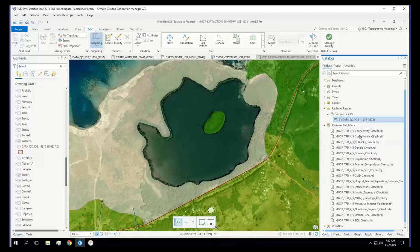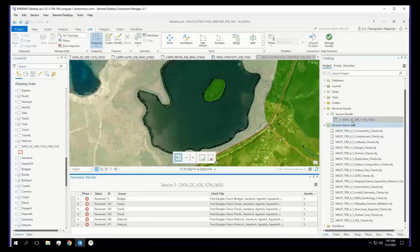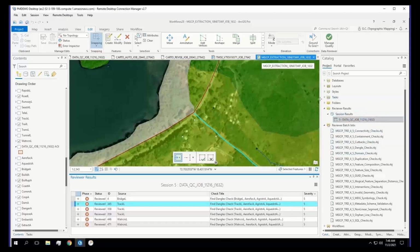And then once you have some results, you can open those in the Data Reviewer table here. Very similar to ArcMap, you get your reviewer table. You can zoom around to any errors that have been found. And this is all tied into the workflows. As you can see, job 1632 is here. It's already got this reviewer session built automatically for it. So it's all connected for you automatically.